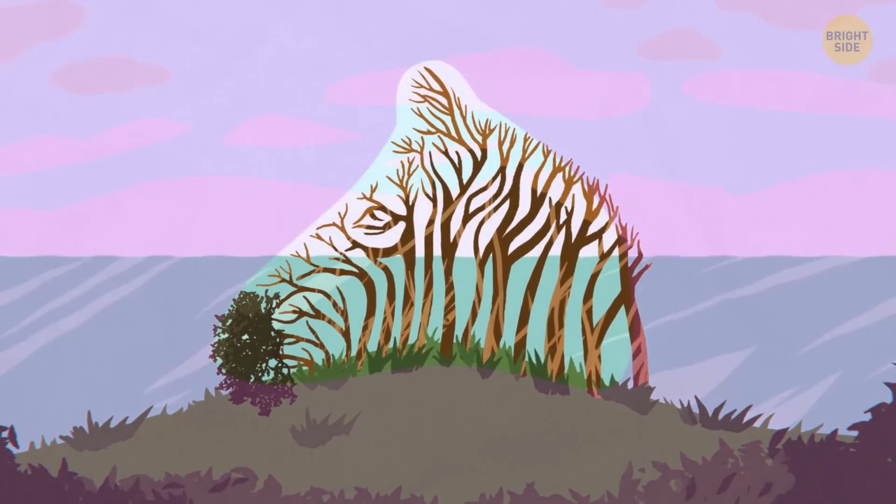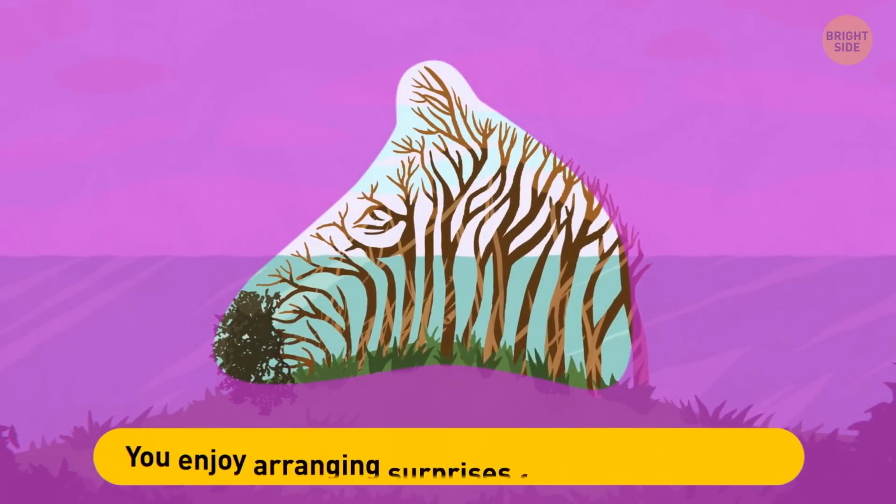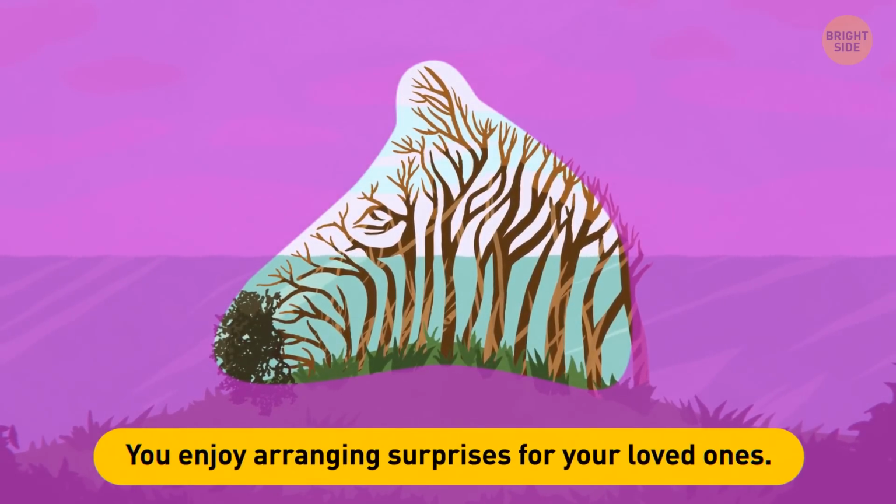If it's definitely a zebra to you, you enjoy arranging surprises for your loved ones. You prefer giving to receiving, and you'd go to the end of the world to make your family and friends happy. Their happiness is the best feedback to you.